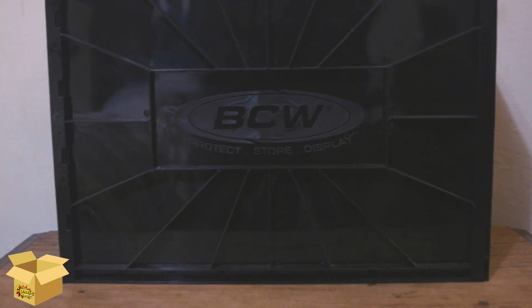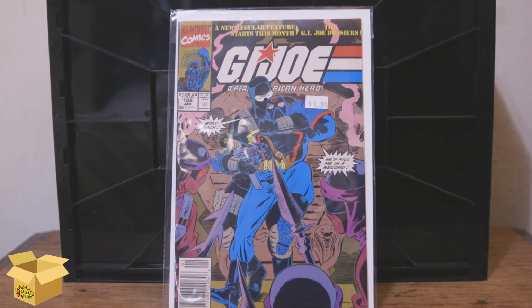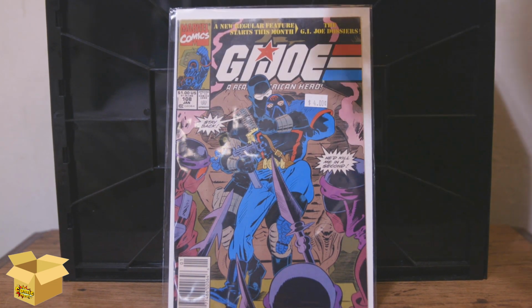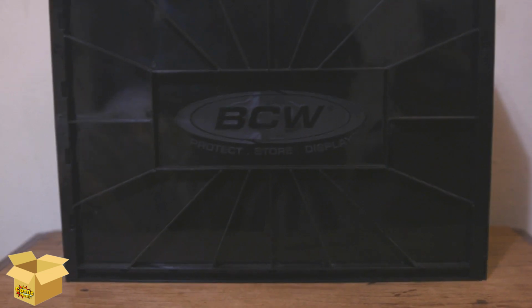All right, we've got more newsstand goodness. We've got G.I. Joe 108. Has a lot working for it. You have the double whammy. You have the late issue G.I. Joe, and you have the newsstand edition. So these tend to be pretty good wins if you can find them like that.